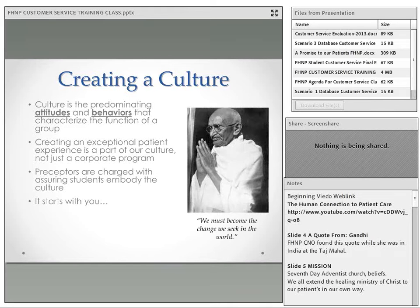Another wonderful quote from Gandhi, "We must become the change we seek in the world."